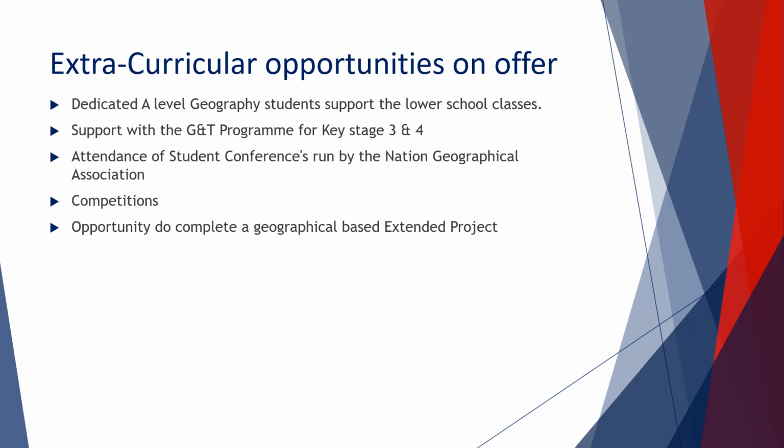Extracurricular opportunities on offer. Dedicated A-level students will support the lower school classes, support with the Gifted and Talented programme for Key Stage 3 and 4, attend student conferences, enter competitions, and there is an opportunity to complete geographical-based extended projects.